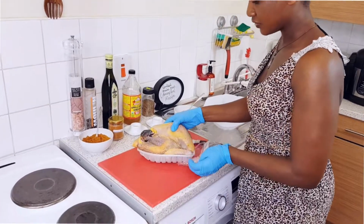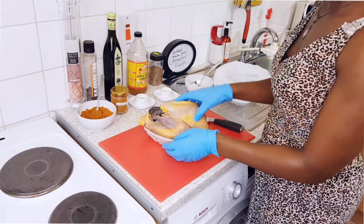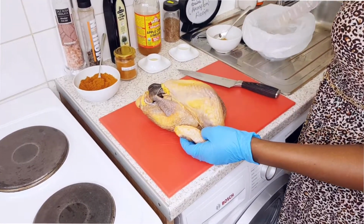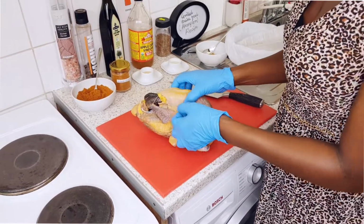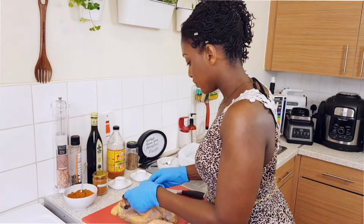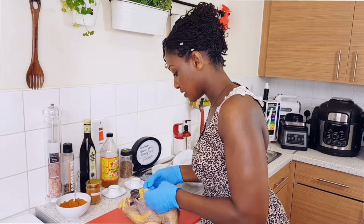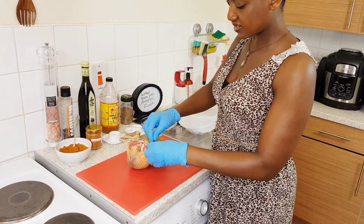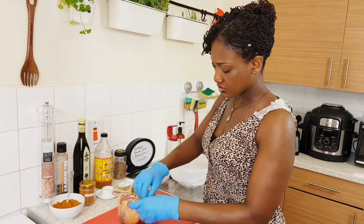So look at the color of the Akonfem. It's beautiful, and this gives it flavor. Look at the color, it's so different. And honestly, try it and thank you. It's a beautiful, beautiful meat. So I'm going to prep it because it's still got some of its feathers on it.